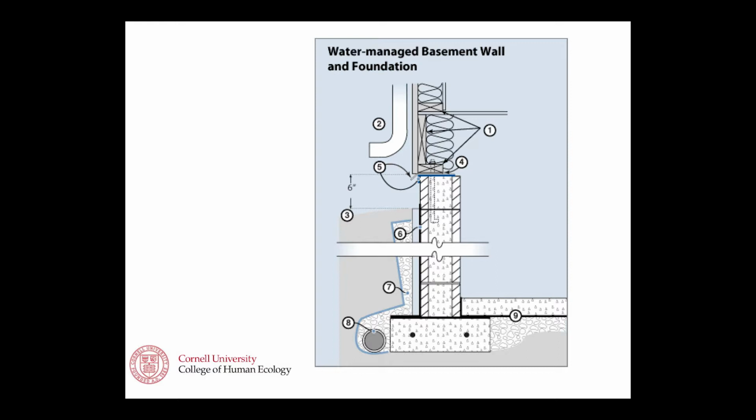One mistake I've seen a few times is this perimeter drain resting on the footer. This is the correct spot where it should be.